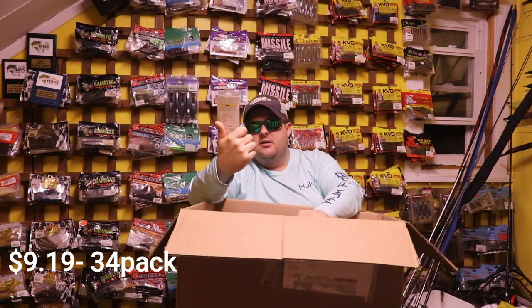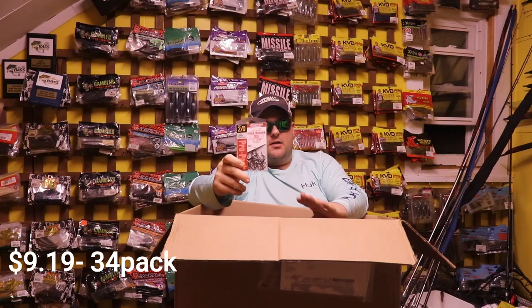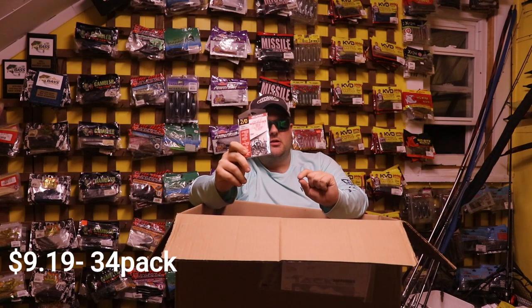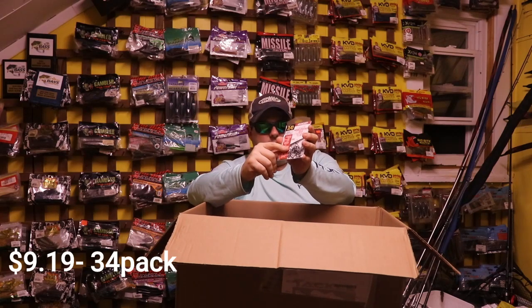Owner mosquito hooks. I tried these last year. I really liked them. I tried the 1/0 mosquito hook, not for drop shotting, but for wacky worm. I really like the 1/0. I feel like the 2/0 may be slightly thicker, slightly bigger, might be slightly better for wacky worming. So I'm excited to try these as a wacky worm hook.